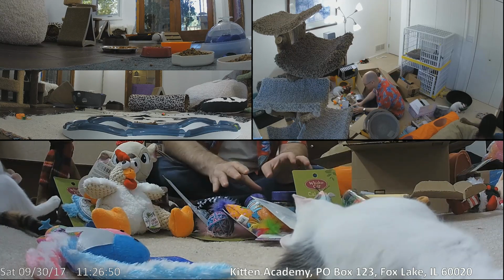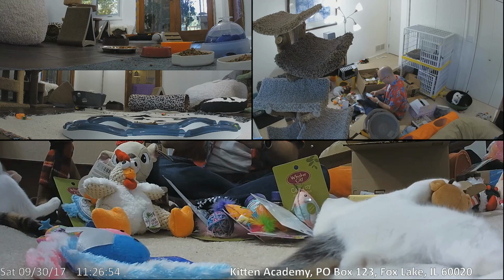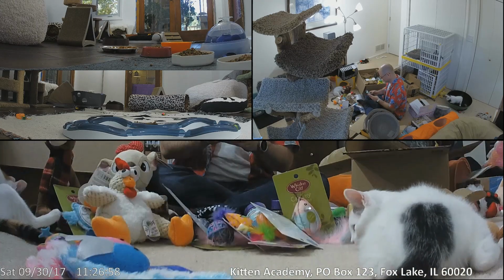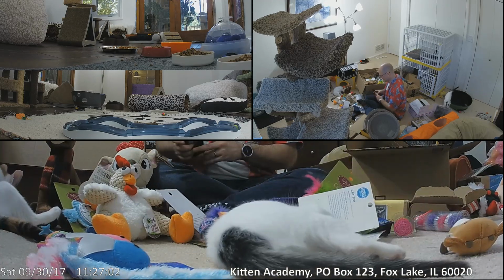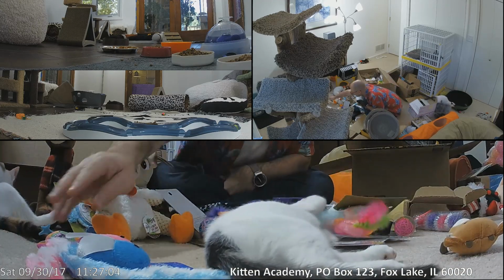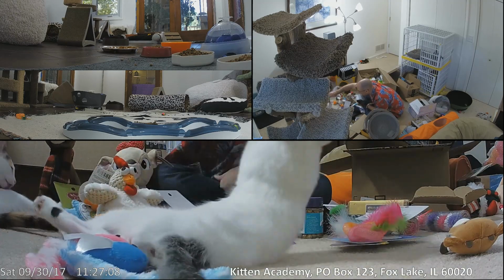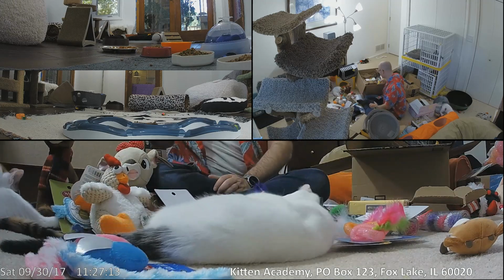Okay, there's more in the bag, though. Let me double check the camera angle. We got to keep going through here. Oh, there's more. You thought we were done? We're not done. And neither is hummus. Hummus has decided now that I've taken this toy off the card, maybe it's not so cool after all. Oh, he still likes it. Silly.